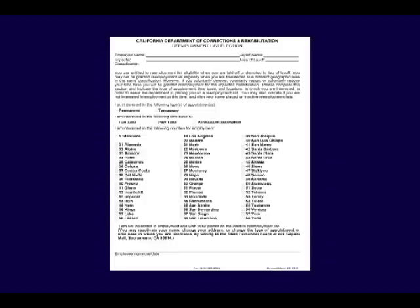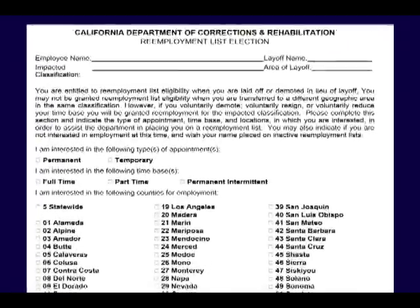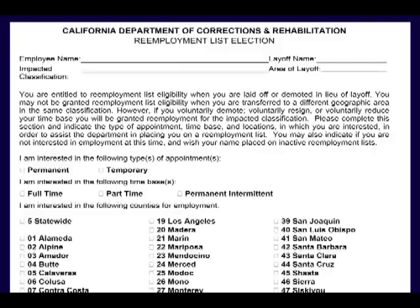Employees appear in seniority order on all reemployment listings and will remain on reemployment for 5 years or until they are hired from the reemployment list into a permanent position. This document allows you to select the tenure, time base, and geographical areas in which you are interested in receiving employment inquiries from the reemployment listing. Please remember that you have unlimited waivers for employment inquiries relating to your reemployment status.